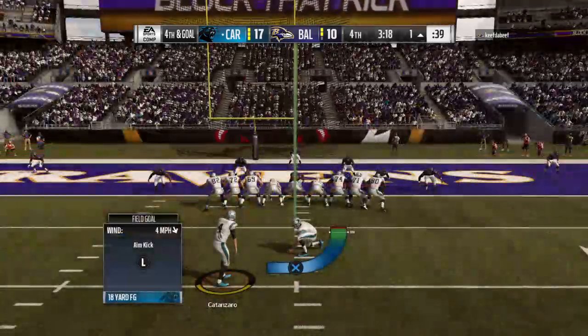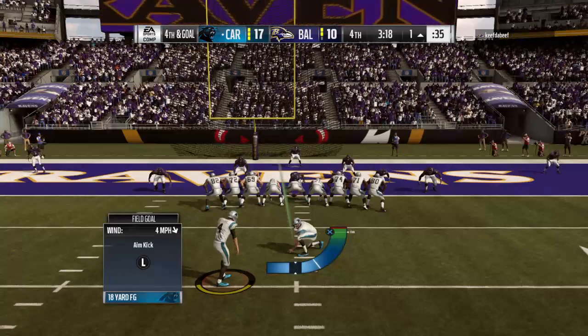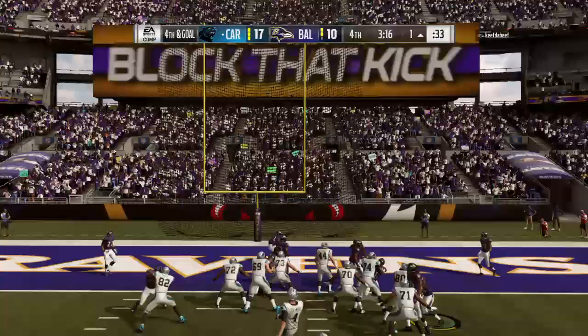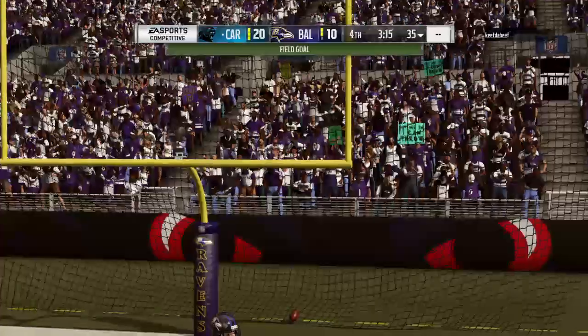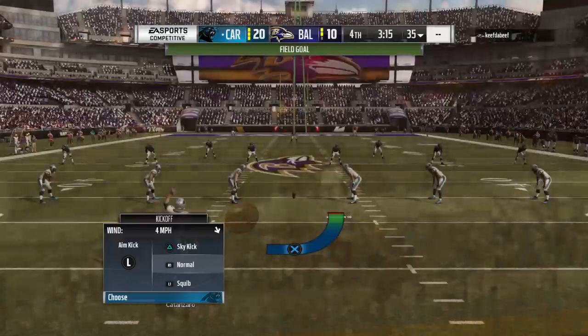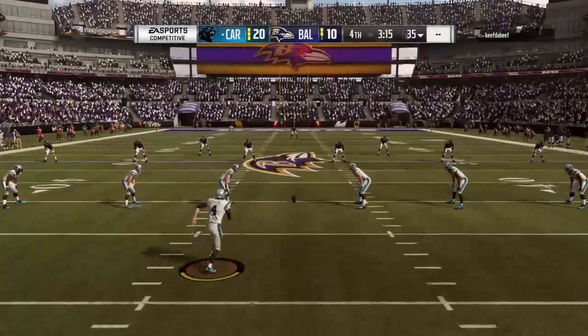So on 4th down, out trots the kicker in a big spot here, to make it a 2-score game. And Catanzaro's kick is right through. And they double him up here. That makes our score 20-10. So his 2nd field goal of the game, and that could turn out to be the big one.